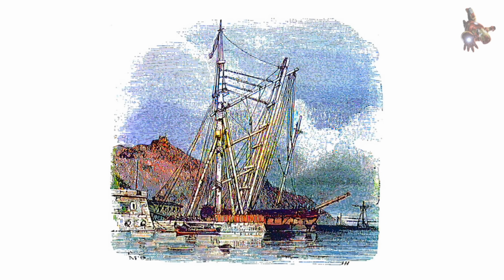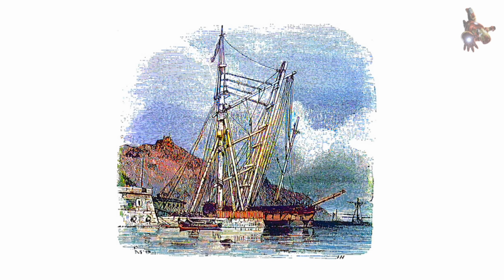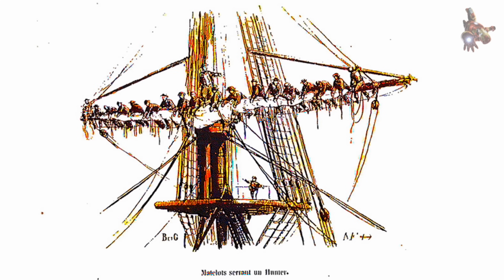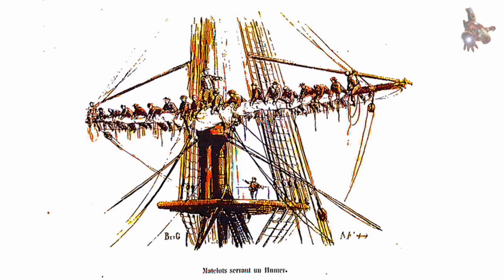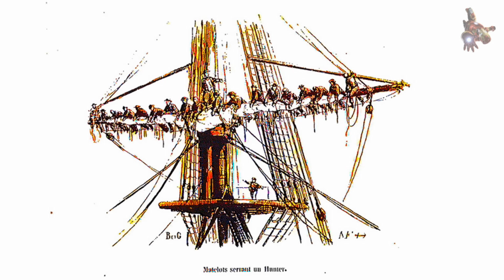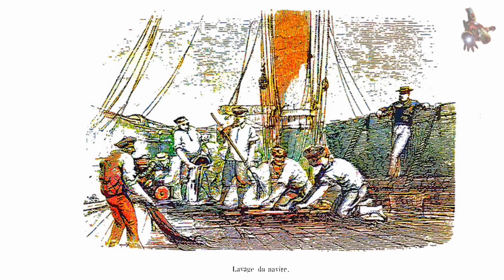La Recouvrance, launched in the early 1990s, is not a direct copy of one specific schooner, but rather a faithful interpretation of the Iris-class design. She was named after the Recouvrance district of Brest, and her name holds deep symbolic meaning.